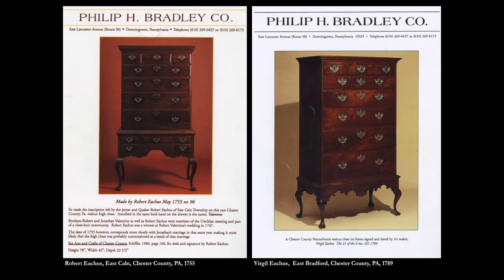Well, I'm grateful to Philip Bradley for sharing with me some examples of this Chester County form that he's known for decades. And we can actually see the role of the Eaches family, Robert Eaches, having made these two examples in Chester County, signed and dated, one in 1755 and the other in, what is that number? My eyes are getting so bad. 1789. So we can see how the earlier version of the high chest on frame form is a little more elevated, and then over time, the case becomes deeper and the frame becomes shorter and squatter. And this is the form that Thomas Pierce brings with him to Guilford County, North Carolina.